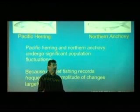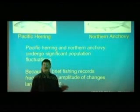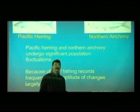Problem is, their fishery records are very short. They only reach back into the early 20th century in many cases. And so the fisheries managers were very, very interested in understanding, are there cycles and trends in fishing?